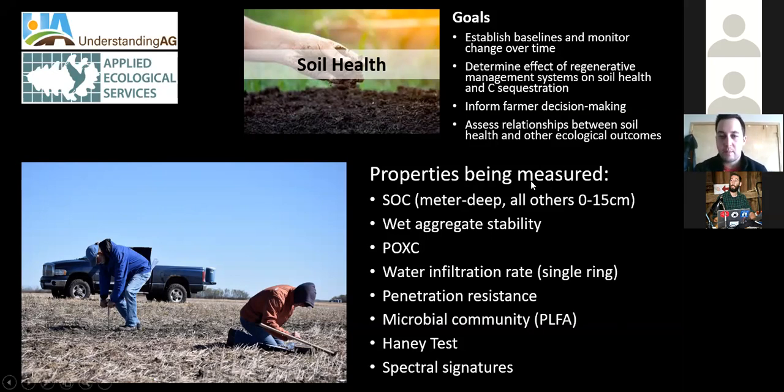And so here are the properties that we're measuring. We're measuring soil organic carbon. I'll talk more about the protocol for that, but we're doing that to a meter deep. All these other soil health properties we're measuring to 15 centimeters. And we just picked 3 randomized locations throughout the field to do those soil health tests. Soil organic carbon is much more in depth, but we're going to be going back to those same points in space over time to track soil health changes.